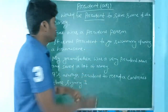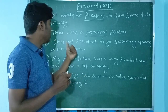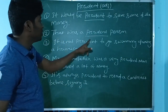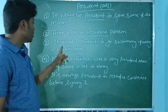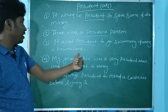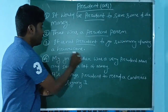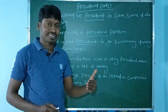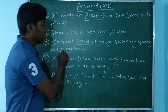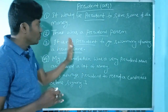That was a prudent person. That means that was a careful person, a clever person. We can say that was a prudent person. It is not prudent to go swimming during a hurricane, because a hurricane is dangerous. It is a tropical cyclone that comes in the North Atlantic Ocean. During a cyclone it is not prudent to go swimming.